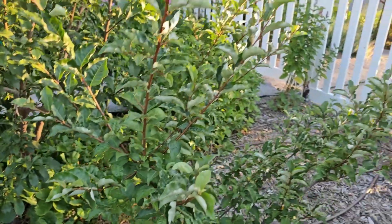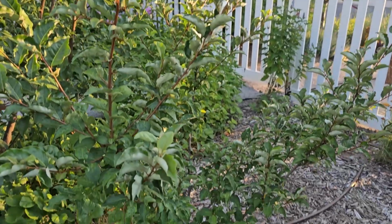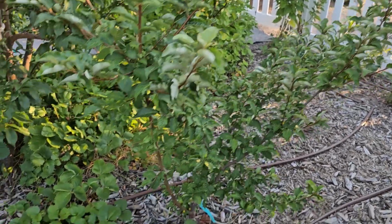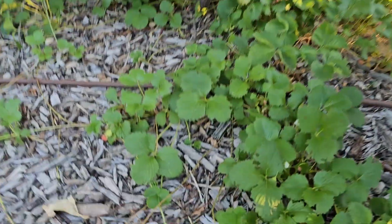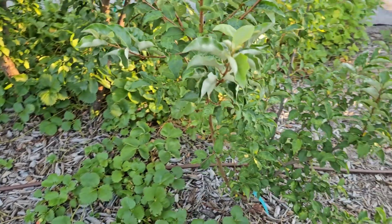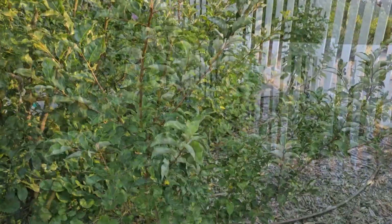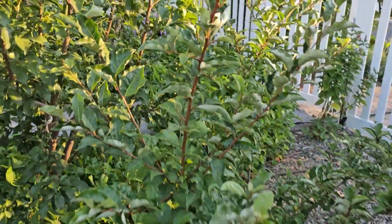This right here is a gummy berry. This is the red gem gummy berry. Or maybe it's a sweet scarlet. Let's see. Yes, this is the sweet scarlet gummy berry. It's got a ton of growth on it, had a ton of flowers, but it needs a pollinator to form fruit. Let me show you the pollinator.